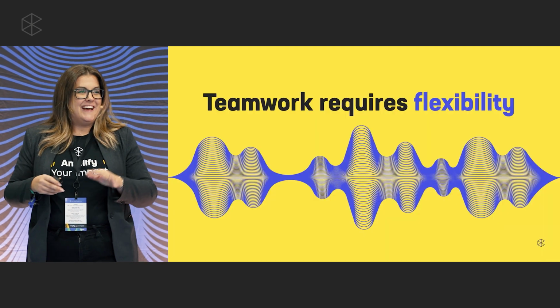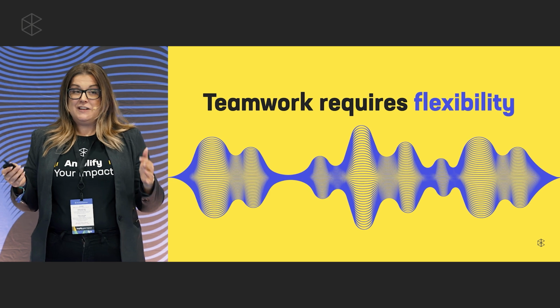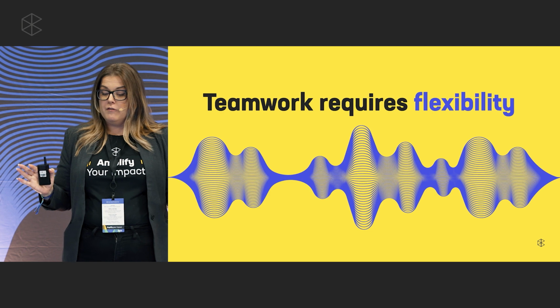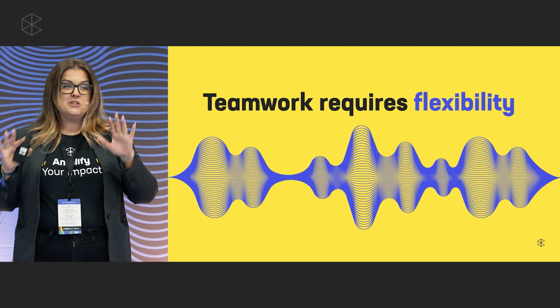Working as a team, as I'm sure you all know, is difficult. It requires planning and flexibility. A case's journey can evolve and change as it progresses. Everyone's nodding their head. I love that.